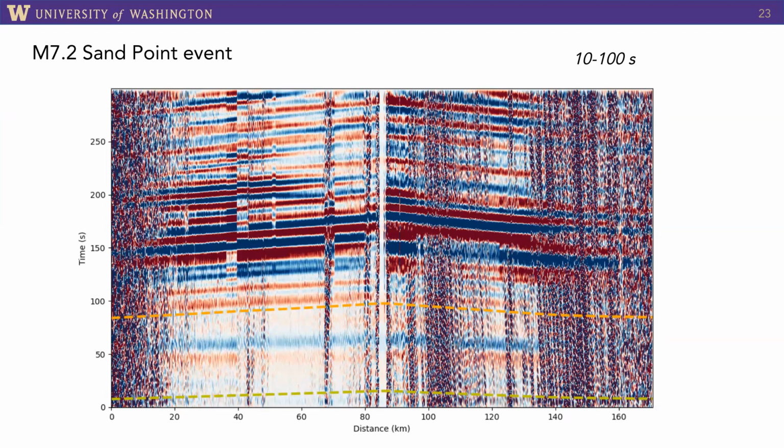You can definitely see that there's moveout on that side, but interestingly, if you look on this side, the apparent moveout is faster than the direct P. So it's something very strange. I have no hypotheses. Okay, then you see the low frequency part of the S wave.